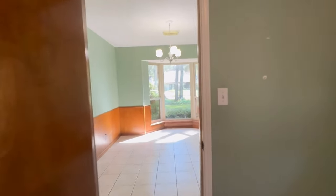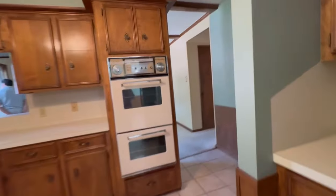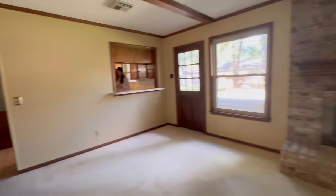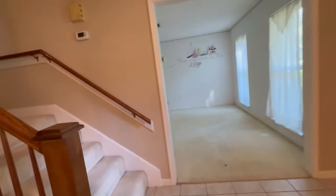I like the cabinetry. A lot of painting that would need to be done. Built-ins. I like that. You like the built-ins? Mm-hmm. I would paint them white. Hall closet. Nice big foyer. Master's upstairs, Dave. No bedrooms downstairs.